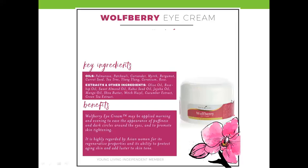And then our Wolfberry Eye Cream, which is, of course, for our eyes. So this is going to be applied morning and evening to ease the appearance of puffiness or dark circles around the eyes. It's also for promoting skin tightening. So you would just barely, very gently put this around your eye area. It's highly regarded by Asian women for its regenerative properties and its ability to protect aging skin and add luster to the skin tone.